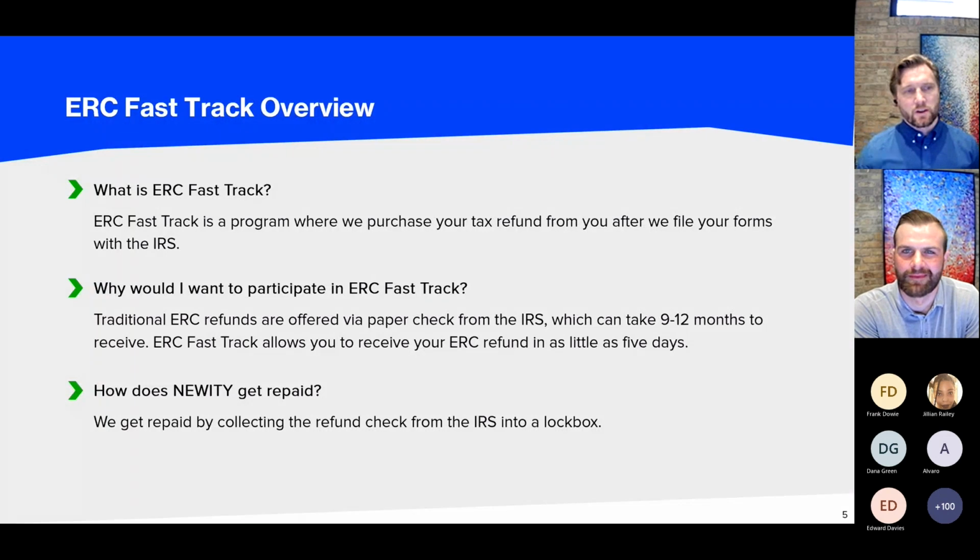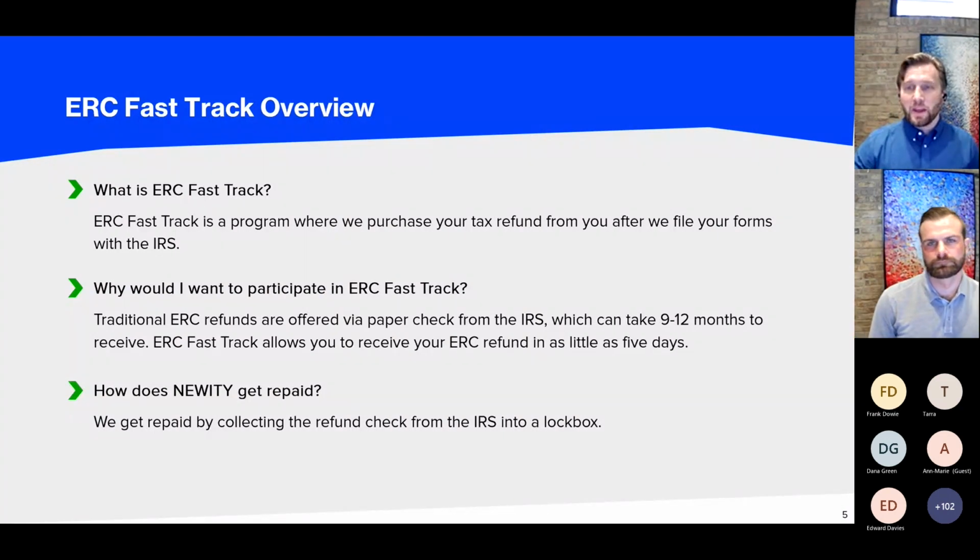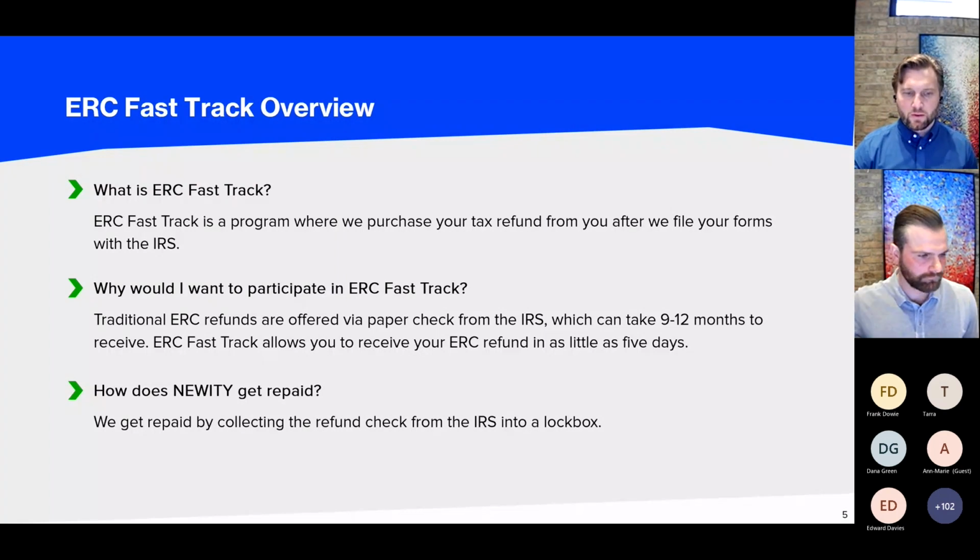So what is FastTrack? It's a program where we purchase your tax refund from you after we file your forms with the IRS. The question we get, why would I want to do FastTrack versus the regular way? It's really speed. With our FastTrack product, we're able to wire funds to you within as little as 5 days from when we file with the IRS, and compare that to our normal process where we file and then you have to wait 9 to 12 months for a paper check. So simply, the speed is the difference, and that way you can put that money to work right away in your business.